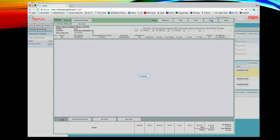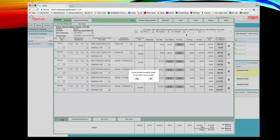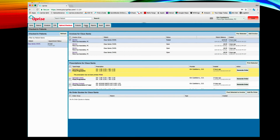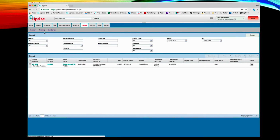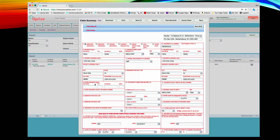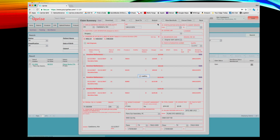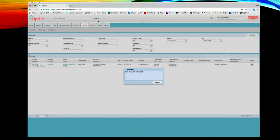Let's go ahead and post it. And we'll go take a look at the claim. And here's the claim right here with Santa Claus. Bring up the claim right here. And you can see here, the claim is already complete with everything that we need to submit. So all we have to do is submit the claim electronically, and the claim is at the clearinghouse. And we've done that all without a back office. So again, all we have to do is close the exam and go home.